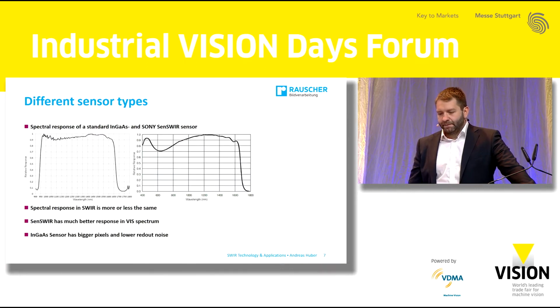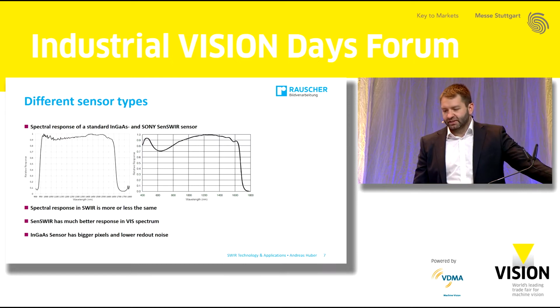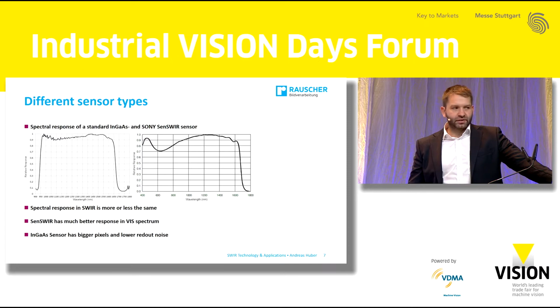And now you can see the spectral response of the standard InGaAs sensor and the Sony SWIR. As you can see on the left side, we have a really good response from 900 to, let's say, 1700 nanometers. And on the right side, you see a really good spectral response from 400 to also 1700 nanometers. Of course, they are different sensor types. Each type has its own advantages and disadvantages.